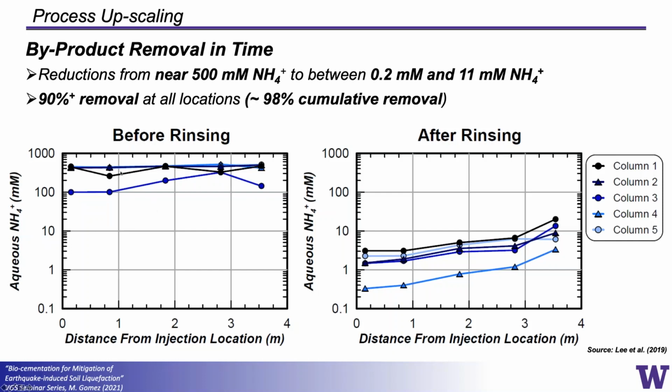Now we're looking at the soil measurements themselves, both before and after rinsing. By and large, what we're talking about is 90% removal at all locations. And if you integrate those across, what we ended up calculating is something on the order of 98% cumulative removal of ammonium that was produced during the treatment process.